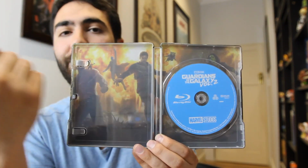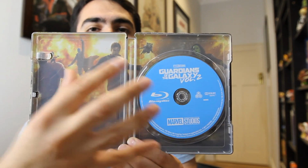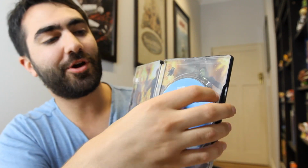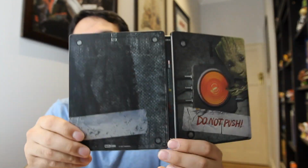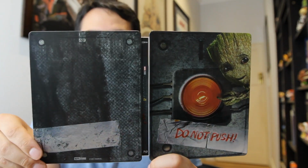If you're in the States or the UK, the Steelbook is exactly the same. You just get extra discs. You'll also get digital copies, all that kind of stuff. They don't do digital copies here for Disney discs in Australia anymore. There you go. That's actually a really nice, beautiful artwork that they've chosen on the inside. I just wish they really could have chosen something a little bit nicer for the outside there.